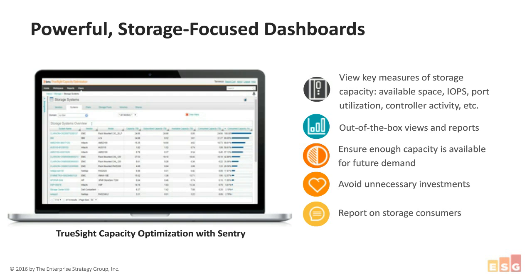Again, the goal is to ensure that you have a good picture on a day-to-day basis of whether you've got enough capacity available for future demand, and to avoid falling into that trap of just buying more storage because you have a general feel that you're due to buy more storage, without actually having a fact-based way of making that decision.